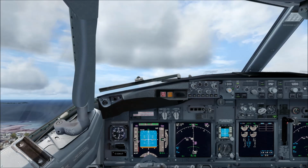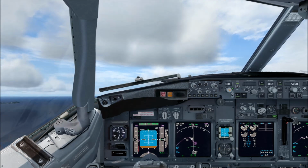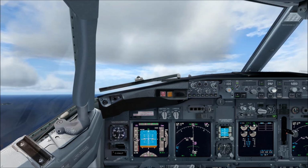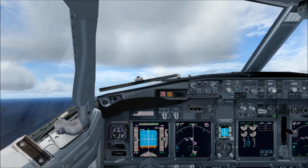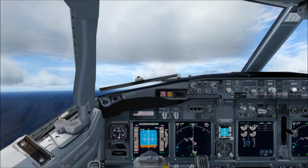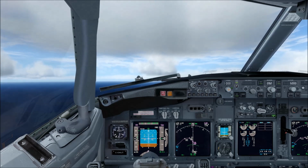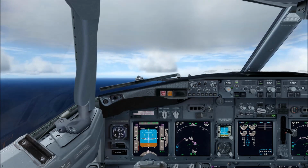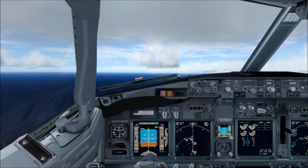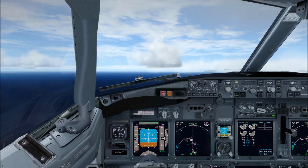N1, LNAV, VNAV speed. There's our acceleration altitude. I'm going to keep the nose up a bit here just so we hit at or above 4,000 at CLAW. Bring the flaps up.